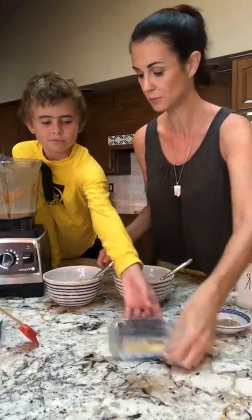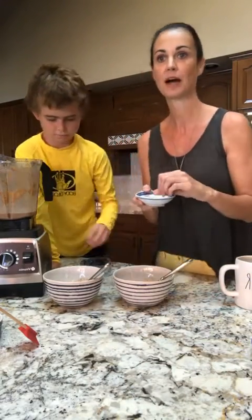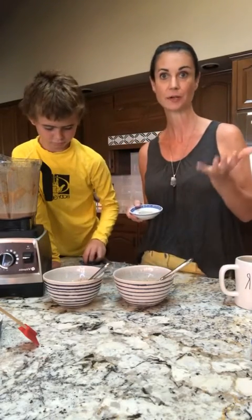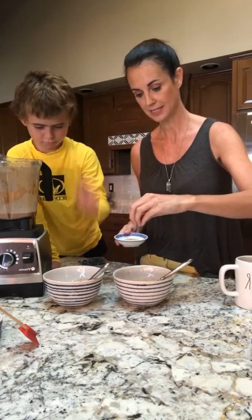So then you can put some toppings. What do you want to put on yours? So these are hemp seeds. If you don't have hemp seeds in your pantry, they're actually incredibly nutritious, really easy to sprinkle on top of things. So that's what this is. This is a hemp seed.